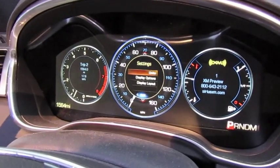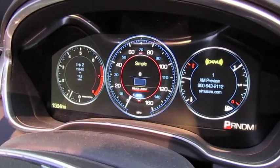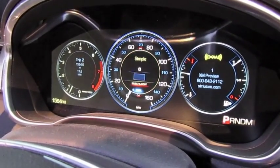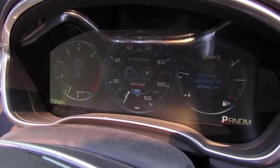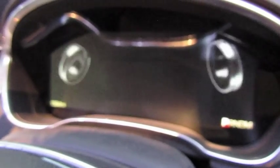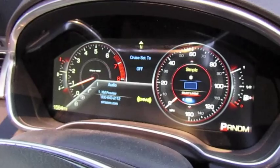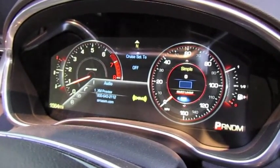So let me show you some of the ways here. I've got a display layout function in here. I pick that, and then I've got four looks in total that I can pick from. Let me show you here. This is the performance layout. I pick the performance layout, and the screen completely reconfigures itself. We've now got a big dominant tach and a big dominant speedo. This is a very different aesthetic.